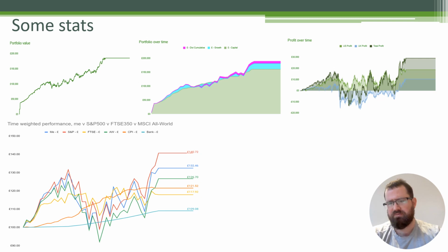Next up, I've said before, and I'll say it again, this is my most important graph, I would say, because ultimately it's how I'm comparing against my benchmarks. So the blue line here is me, and we are still second. I would say I've lost some ground against the S&P, especially in January, February this year. You can see it's had a very strong start to the year, but we are still comfortably second, still comfortably ahead of the all world, which is reasonably far behind.